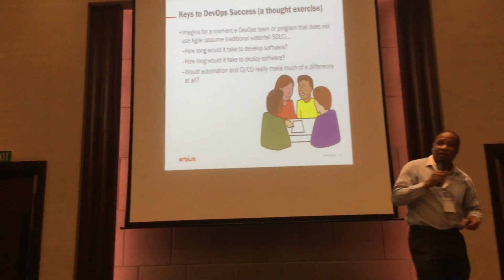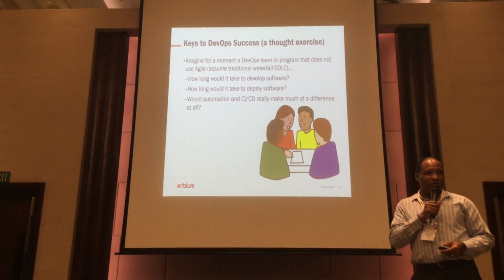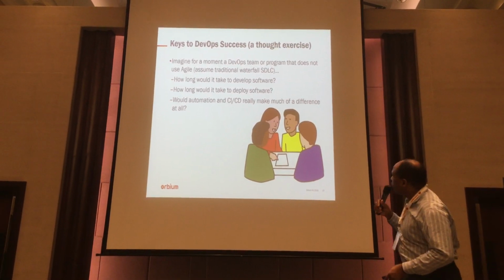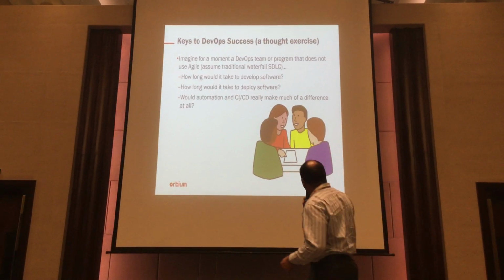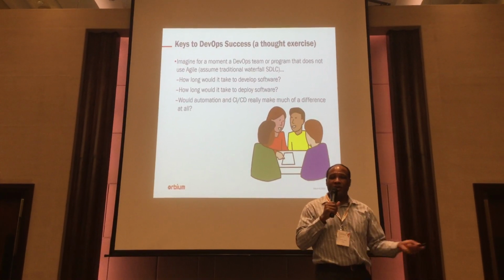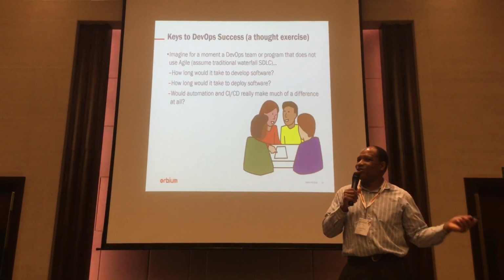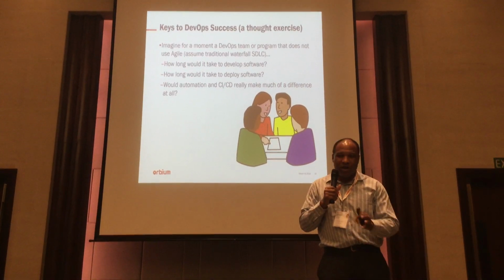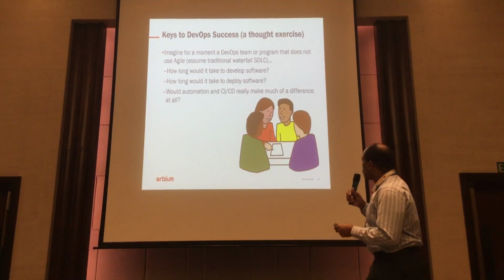So now we're going to do a little thought exercise here, and hopefully you can do it at your groups. If there's not enough people at your table, feel free to sit with another group. But I would like you to imagine for a moment a DevOps team or program that does not use Agile. Okay, so they're using traditional waterfall. Everybody, I'm pretty sure, we just saw the last slide, knows traditional waterfall, design, build, test, and the year doing it, whatever. Okay, we all know that pretty well. Okay, so that's what your team is doing.